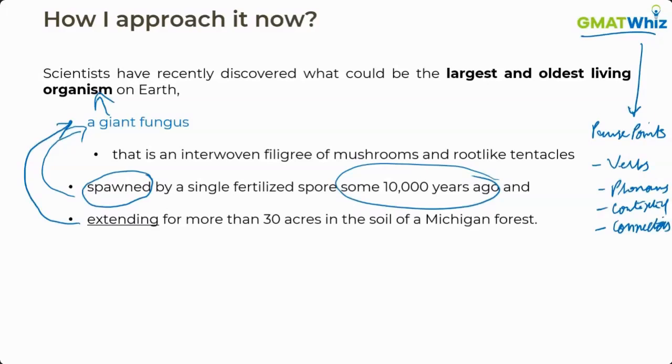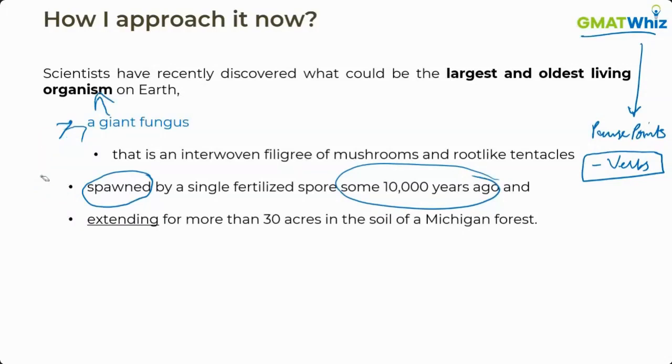Again, I'm not going into depth, but whenever we teach you to pause and do some processing, a very important role is played by words that look like verbs. We tell you to pause at words that look like verbs and first identify whether they are actually verbs or not. In this case, when I come to this spawned part, I understand that it talks about a giant fungus, but when I pause here, I would try to understand the role played by spawned. There is a method that we teach to understand whether it is a verb or a modifier.